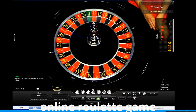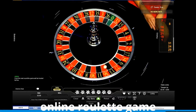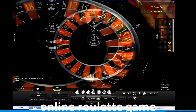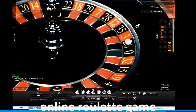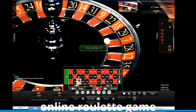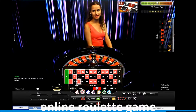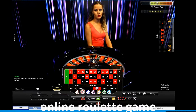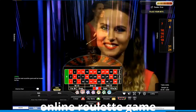We're really hoping for a red here. And it's a red. Then that's what we need. That's a £7 bank. So we're up to 36 now. And we're back with a £3 bet. Wow. I've not been used to it being so much higher.